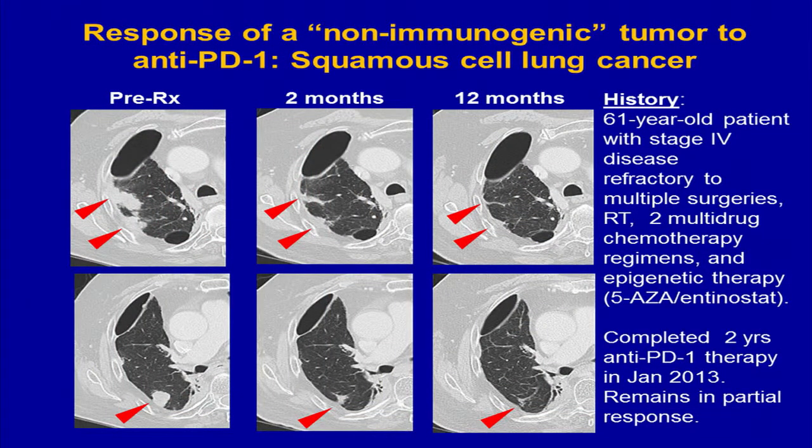These red arrows are pointing to metastatic lesions in this patient's chest. 8 weeks into treatment, you can see that the patient already has a partial regression, and a year later we see scars where the tumors used to be. We have no idea if there may be a few live cancer cells there, and so we can't call this patient a complete responder. This patient is a partial responder. But this patient completed 2 years of treatment, and since January of 2013, under observation, has maintained this partial response.